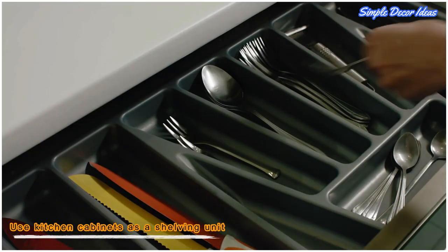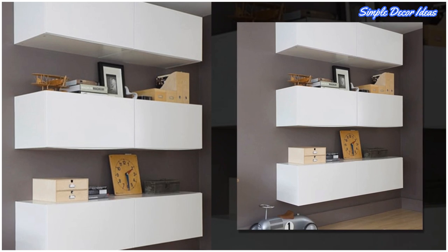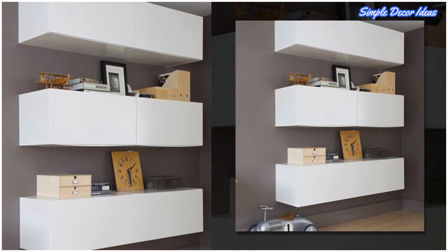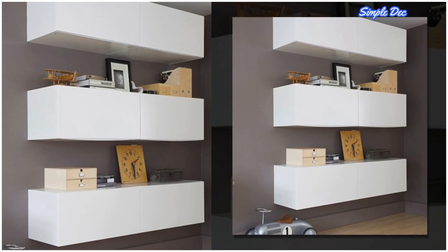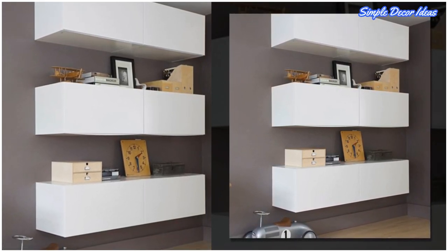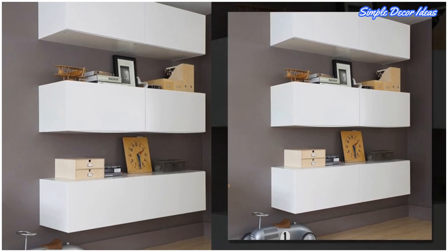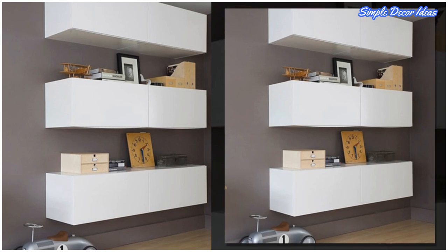1. Use kitchen cabinets as a shelving unit. One of the most basic things you can do to make your home look more spacious is to move most knickknacks from tables onto the walls. To take advantage of the wall space in your living room, try using IKEA kitchen cabinets. In this useful IKEA hack, kitchen cabinets double as both shelving and storage units.